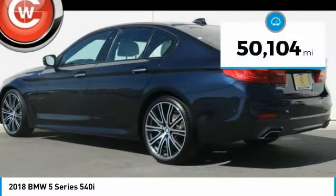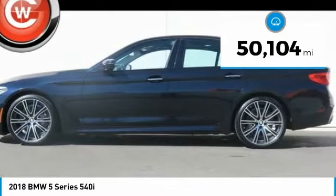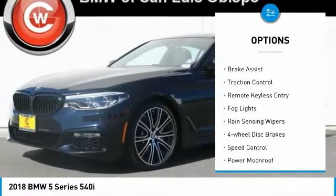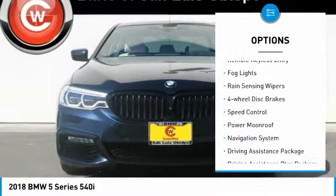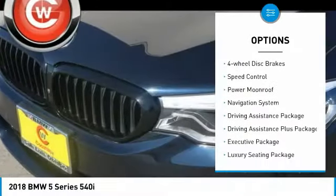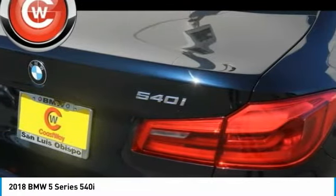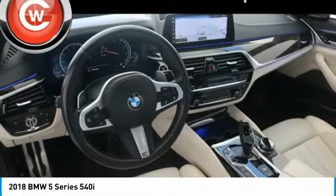This vehicle has less than 55,000 miles. Here are some of this vehicle's great options: electronic stability control, alloy wheels, brake assist, traction control, remote keyless entry, fog lights, rain sensing wipers, 4-wheel disc brakes, speed control, power moonroof.